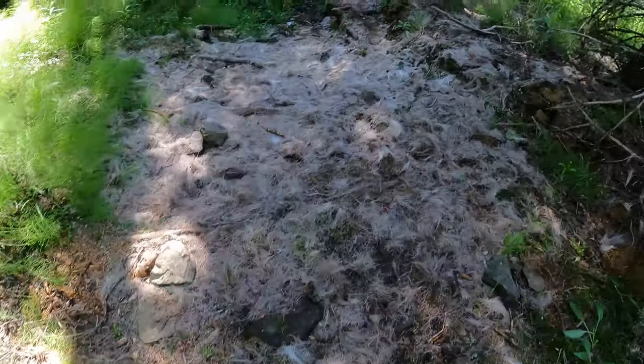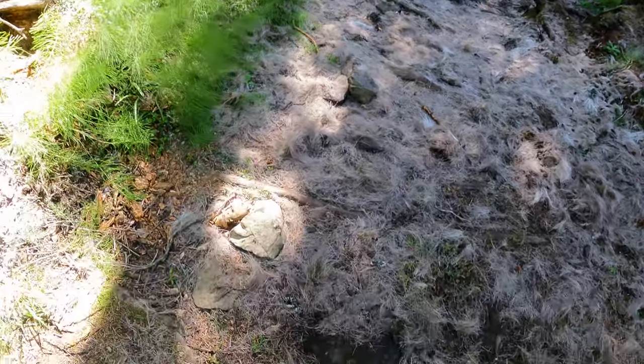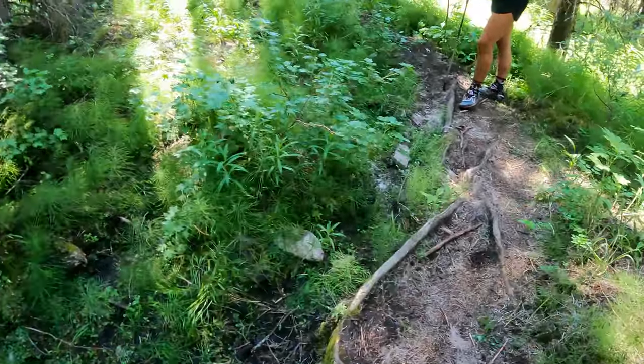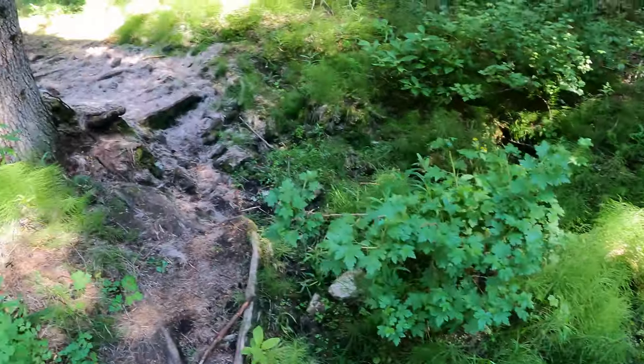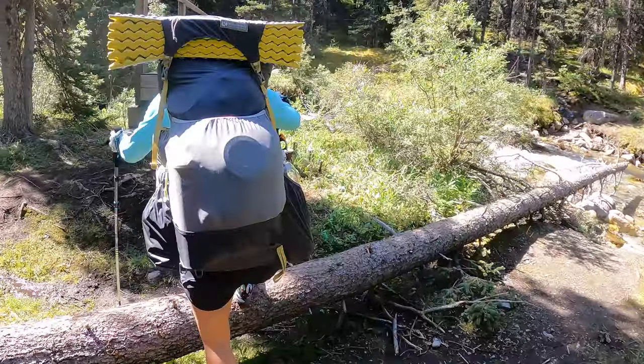Wow, that is a lot of hair. Something's life ended here, hey? Is it? Cougar or something dragged it all the way up there. Lunch stop, Larry's campground.